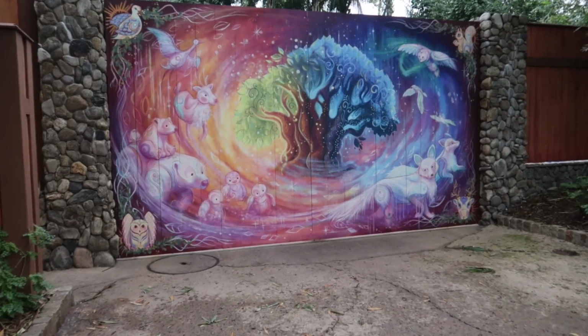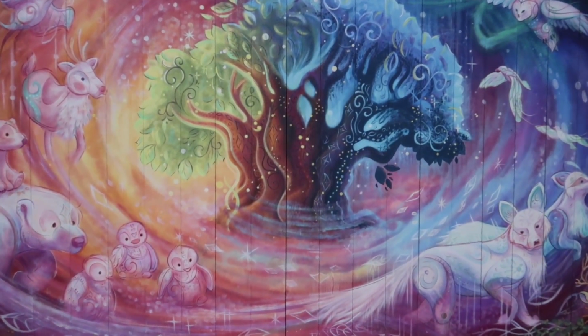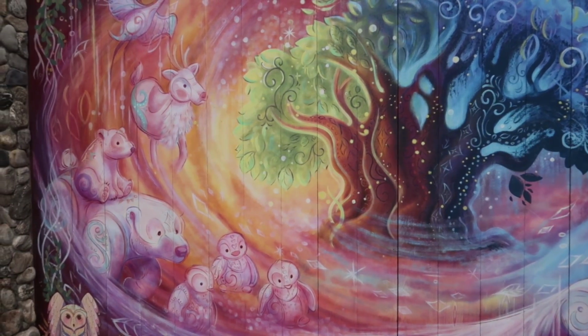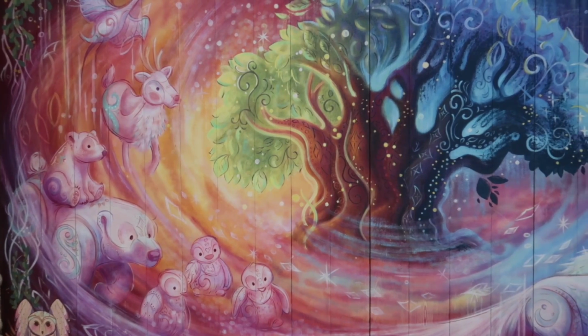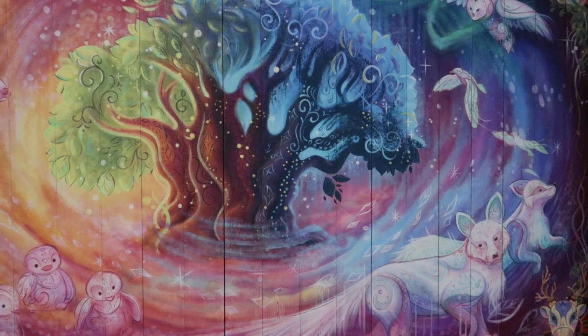On the way to Pandora, they have a little mural here. These are kind of the animals you'll see up front when they bring out those puppet animals. So we saw the polar bears, we saw the fox, the birds. They have owls, penguins that I mentioned, and looks like some type of deer or elk.